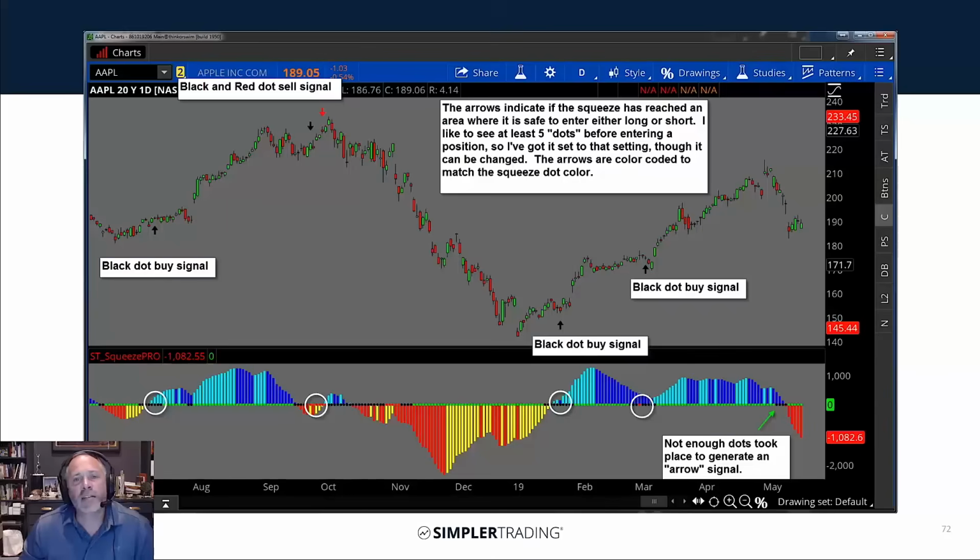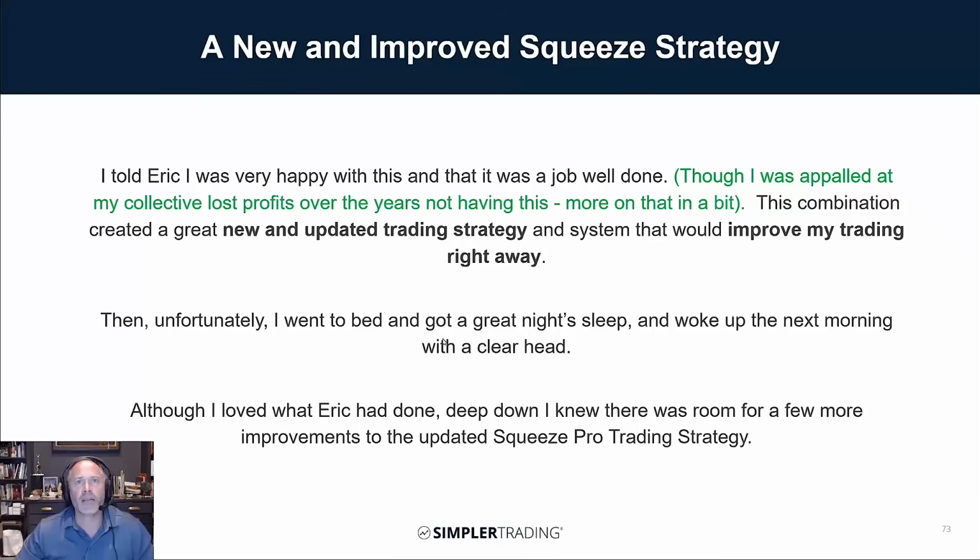So what I find is helpful is that for people who say, look, I don't want to think too much. If there's a squeeze, I want to know whether to go long or short, and basically that's what that does. So that's a great addition to that.